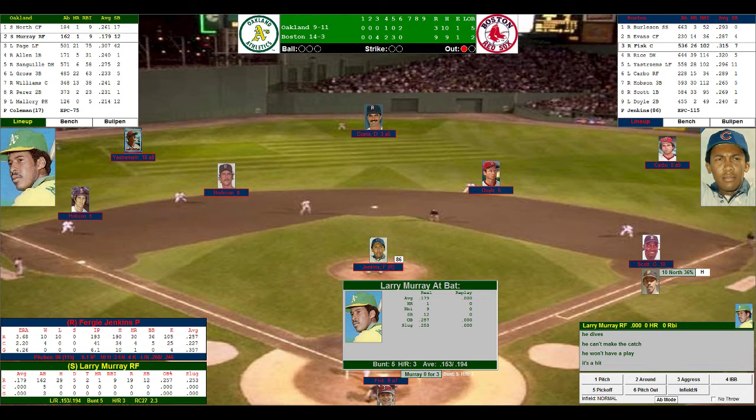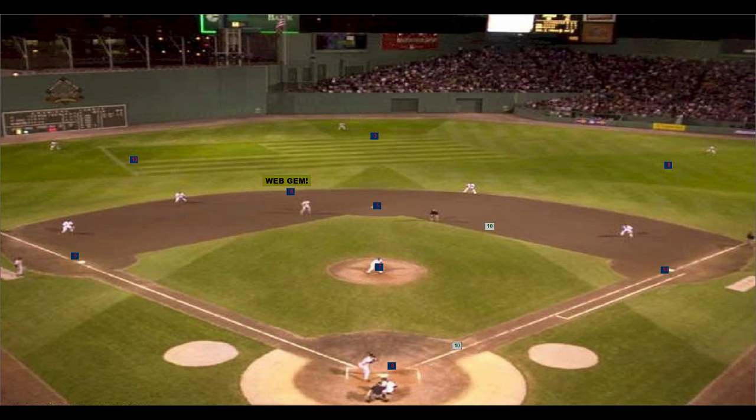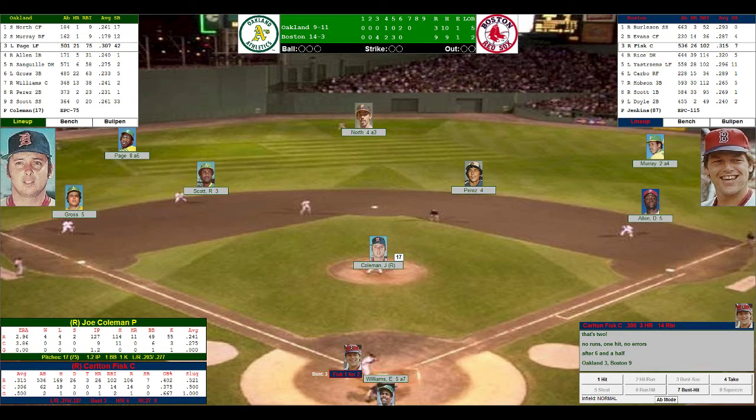Brings up Larry Murray. Oakland right fielder 0 for 3 today. Here's the pitch by Jenkins. Grounder to second. That's going to be a double play. Burleson takes it to the bag himself. Whip gem. Inning over. We go to the bottom of the 7th. Red Sox 9, Oakland 3.